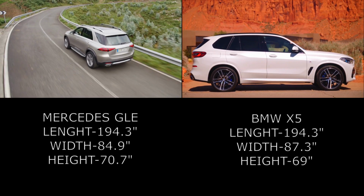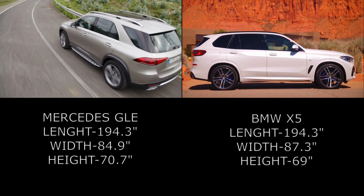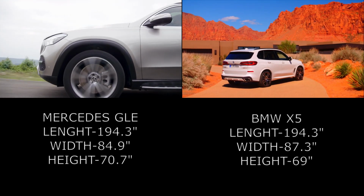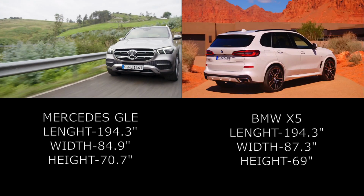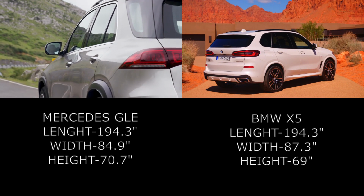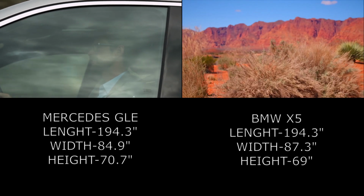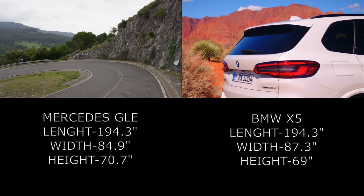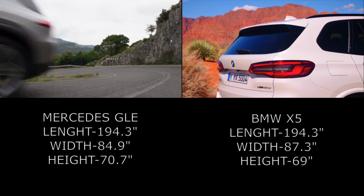Starting off with the exterior dimensions, both the X5 and the GLE have similar ones. They both measure 194 inches in length. The X5 is a little wider at 87.3 inches versus the 84.9 of the GLE. However, the GLE is a little taller by almost 2 inches at 70.7 inches versus 69 inches in the X5. The wheelbase in both cars is similar, but one thing to mention is that the GLE has grown a full 3 inches in its wheelbase versus the outgoing model.